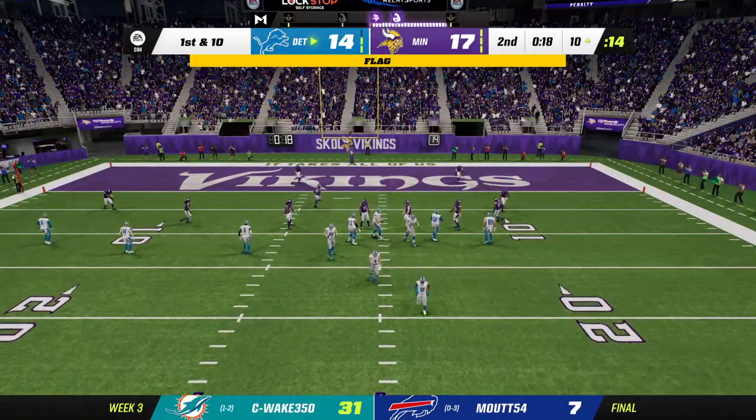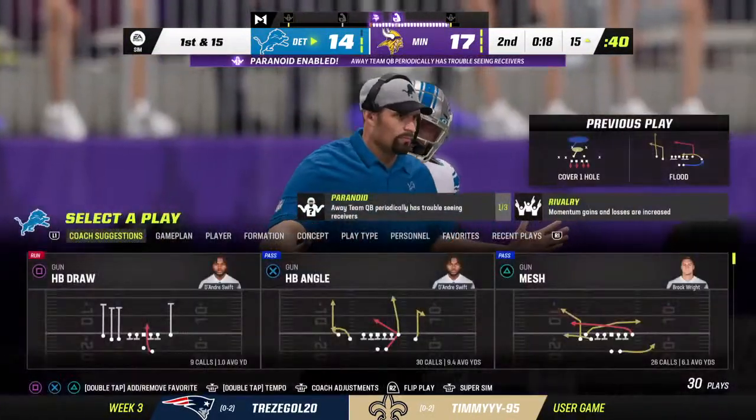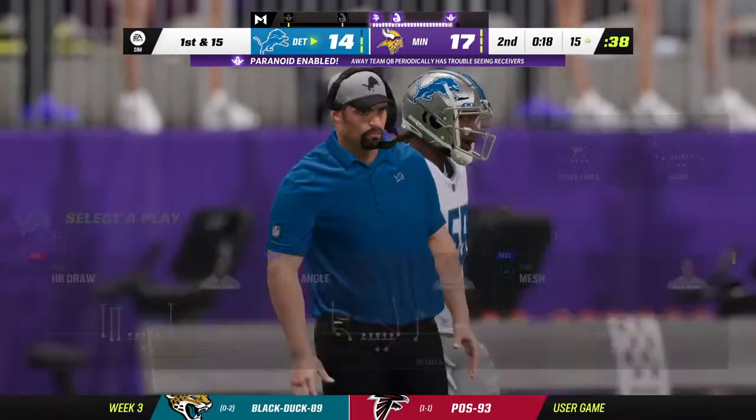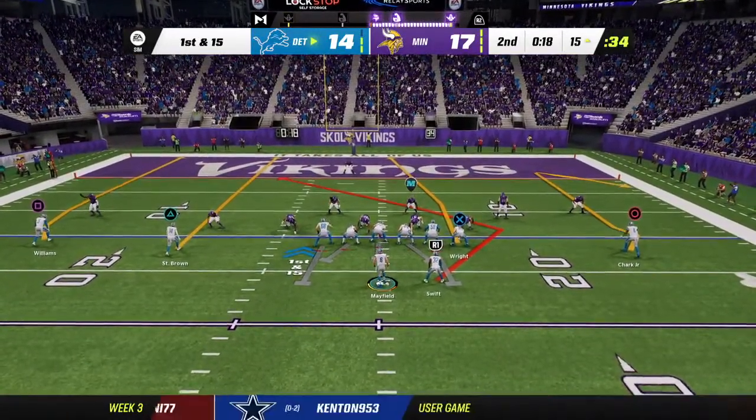Offensive line wasn't set. There's the flag, and 5 yards back they go. Quarterback has to look around and make sure that his team is ready to go. Sometimes the quarterbacks go faster than is necessary. The false start backs him up 5, 1st and 15.